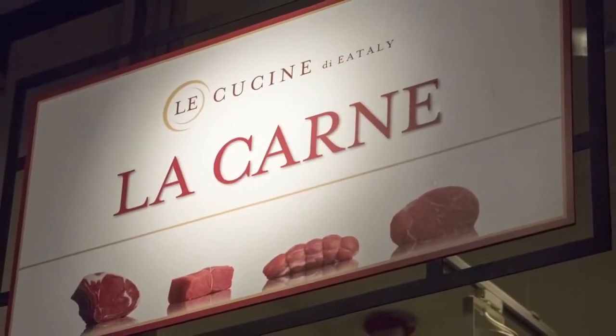Now, while most of the restaurants at Eataly are right in the middle of everything, the meat-focused restaurant is the most separate of them all. It's hidden in the back corner, and it has these beautiful floor-to-ceiling windows that look out onto the street below. It's the most like a standalone restaurant.